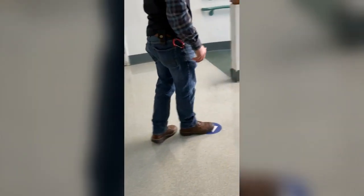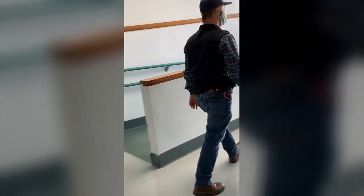Alrighty, so Mr. Robert knows he's going to go this way. It's kind of funny that we're doing this because we actually have everything set up in the girls' restroom.